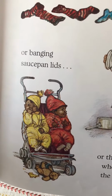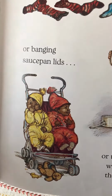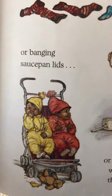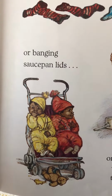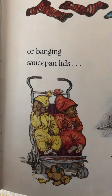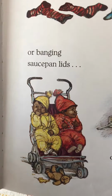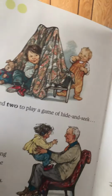Or these twin babies who were born on the very same day. 1, 2 babies. They have the same mommy, the same daddy, and they were born on the very same day. Isn't that special? 2, 2, 2.